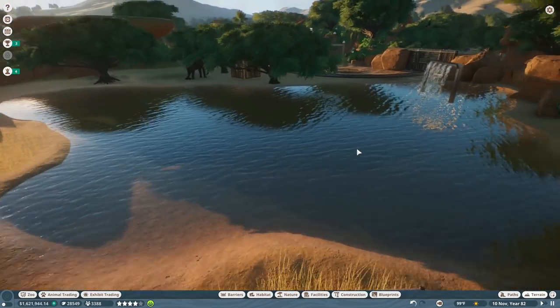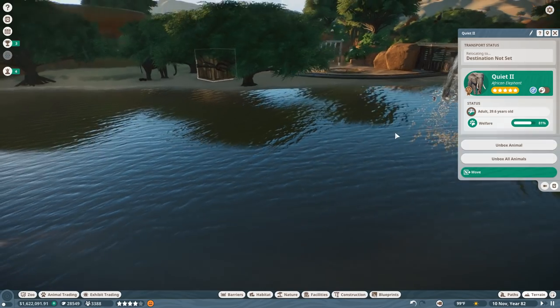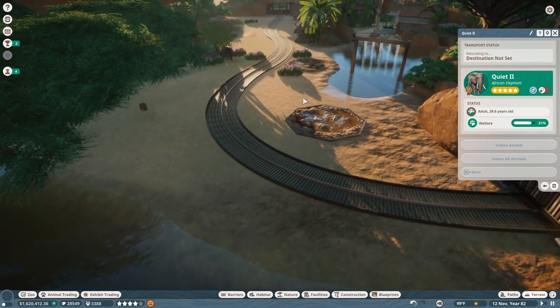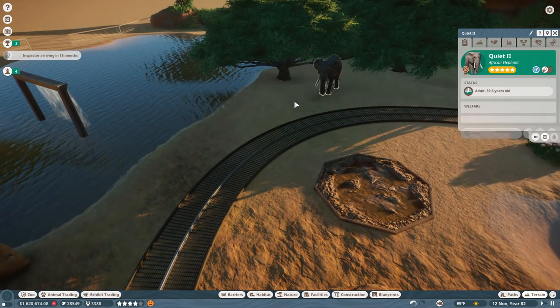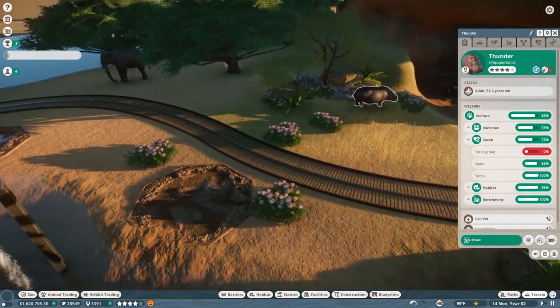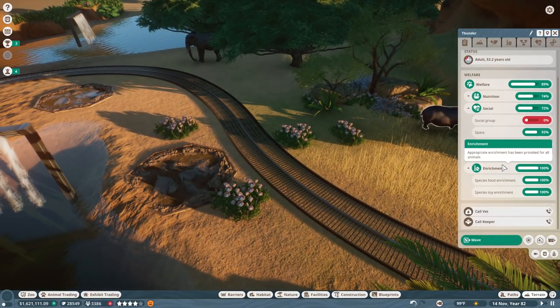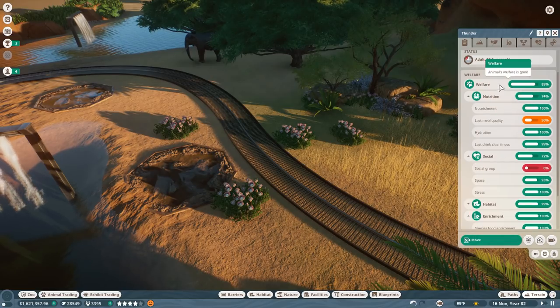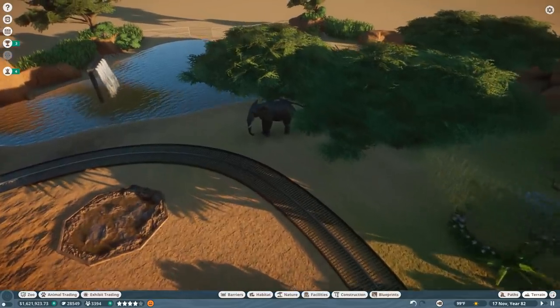Alright, so look at that! Yay! Oh, Quiet! That's because Quiet's in there, that's why. There we go. Now they're happy. Alright, can I get you anything else, Thunder? Do you need- No, he's like, I've got all the enrichment I need. I could use some better meal quality if you don't mind. But really, it's social group.